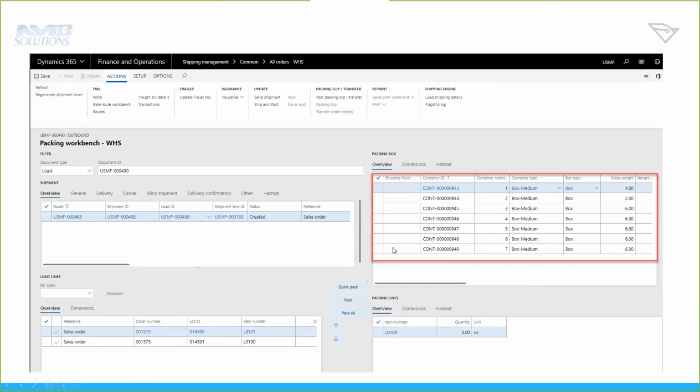It will automatically create the boxes for them and then place all the items into those boxes based on predefined quantities. So in this case, we see the containerization process is already done, and the containers are created, and basically it will automatically generate all those containers, boxes for you, and assign those items into those boxes.